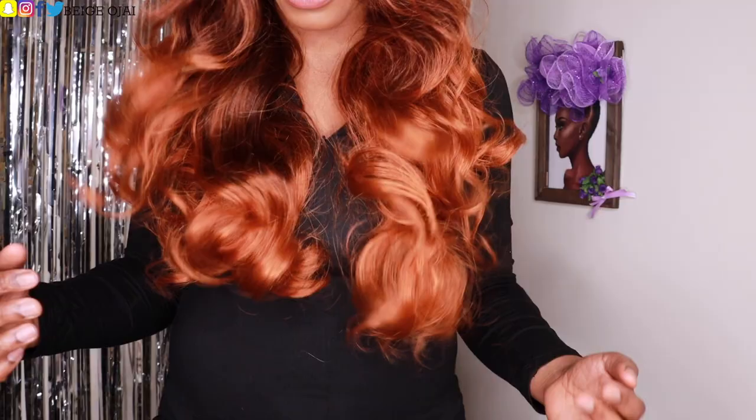Okay, I see you, Laurel. I like how you can do this. Okay, Laurel, I love the cut. I love the curls. I love the length. I think they did a great job with the color, cut, and length of this wig. So, moving this wig forward.